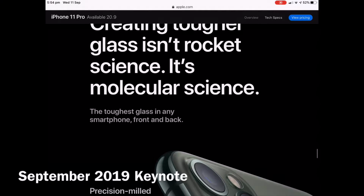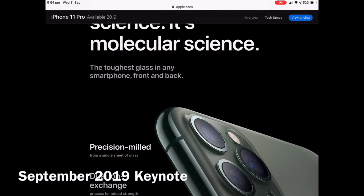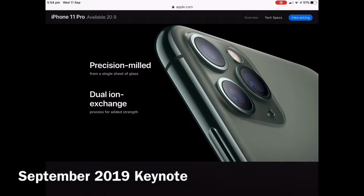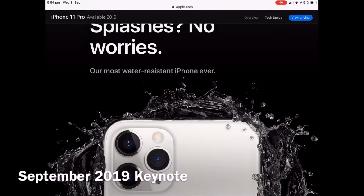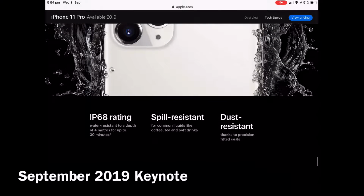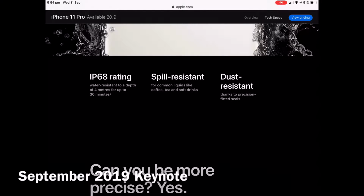Creating tougher glass isn't rocket science, it's molecular science. Toughest glass in any smartphone, precision milled from a single sheet of glass. Dual ion exchange process for extra strength. Splashes, no worries. Our most water resistant iPhone ever. So I wouldn't say it's more resistant. It's about the same as last year's variants. It's an IP68 rating, same as the XS Max. Water resistant to a depth of 4 meters for up to 30 minutes. Spill resistant for common liquids like coffee, tea and soft drinks, and dust resistant thanks to precision fitted seals.